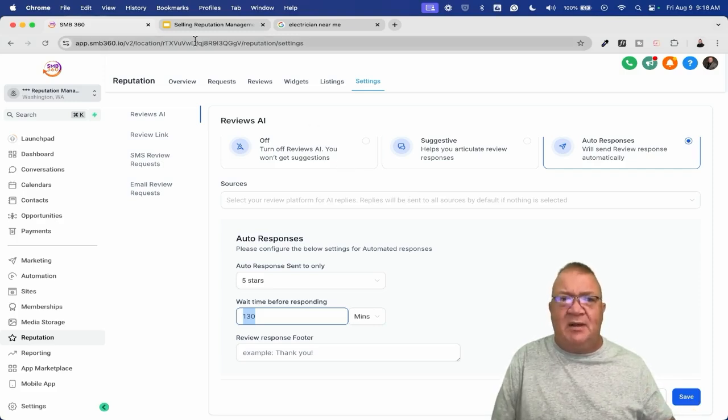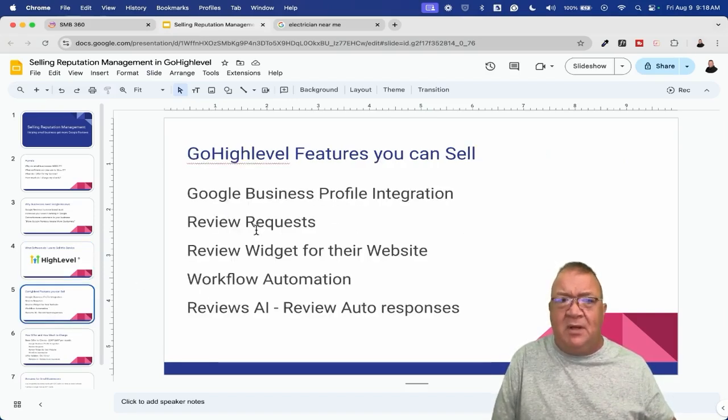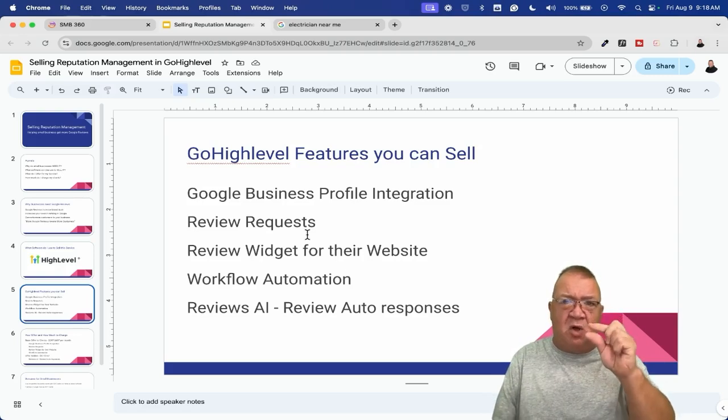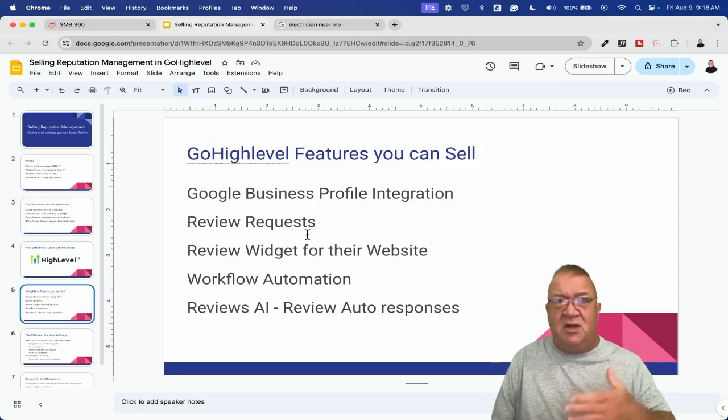This is the software that I use to do the exact same service. Now, what are you actually going to be selling? What are some of the features inside the GoHighLevel platform? GoHighLevel can do a lot more, but reputation management is just one small piece. You can make $10,000 a month selling this to clients over and over, helping them set up a system to get and respond to Google reviews, which grows their ranking and makes them more revenue.